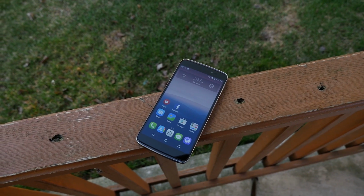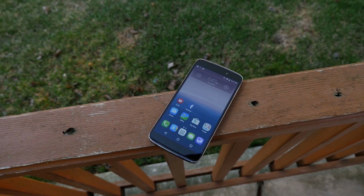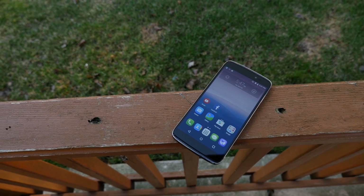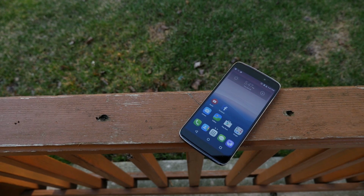All right, guys, the number one thing you should know about this phone is that it's $250 unlocked. That means you can go to Alcatel's website right now and purchase the phone for $250. You're not tied to a contract or anything like that. So already out of the box, that is an amazing thing that is really hard to find nowadays.